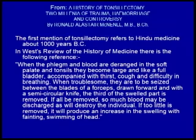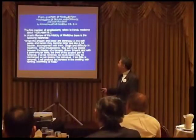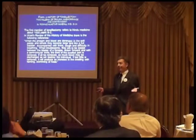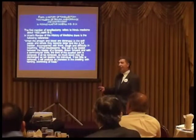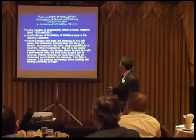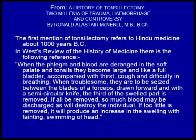The first mention of tonsillectomy refers to Hindu medicine about 1,000 years BC. And this really is not describing tonsillectomy, but it's describing treatment of a peritonsillar abscess. They talk about it being large and full like a bladder.